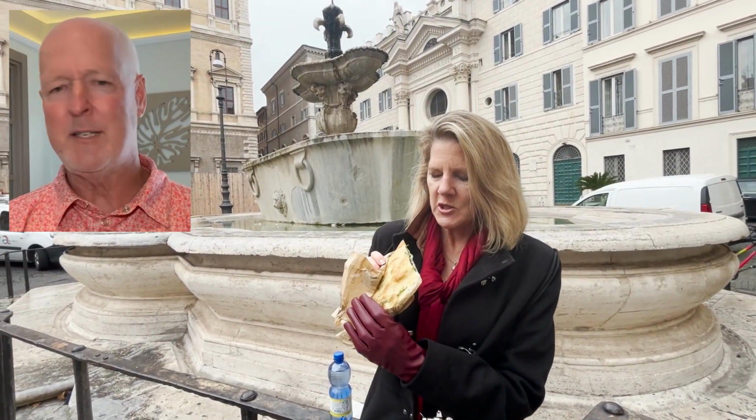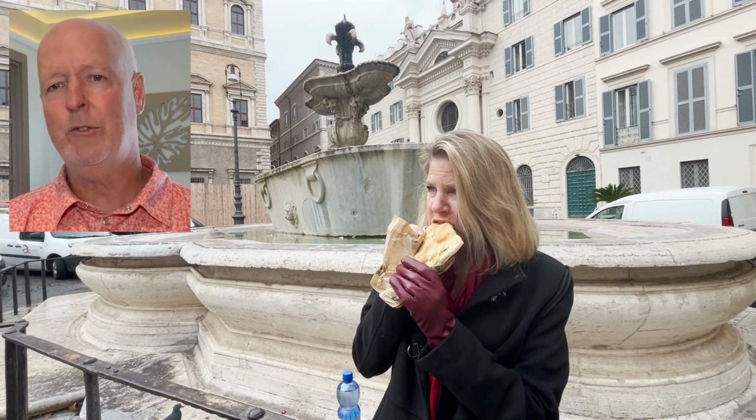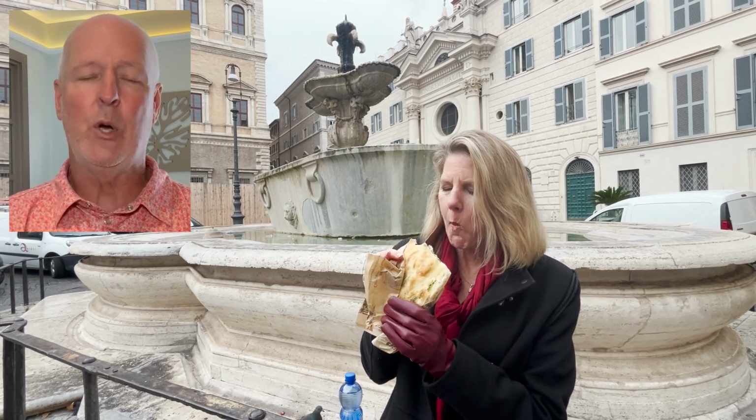They stick it in, and maybe it's a little pizza oven. I'm not sure what they're sticking it in. It's not a microwave, but they stick it in, heat it up, and it just makes that sandwich next level. So be sure to ask them to heat that up if you go there.